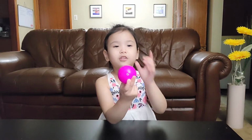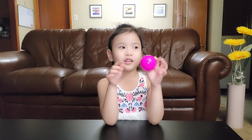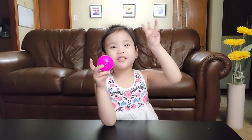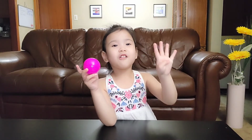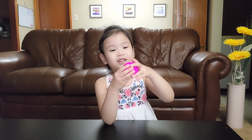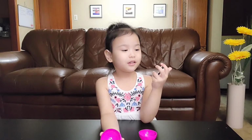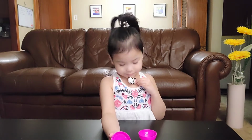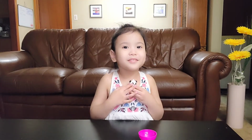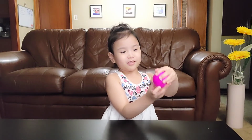Inside this ball. So I'm gonna count to five, guys, and then let's see if you can guess what is inside here. 1, 2, 3, 4, 5. Done. Can you guess what it is? It's a panda, guys. It's a panda inside. And you can make it like a little keychain or a necklace. And it's upside down. So let's put this panda upside down, and then let's break him up.